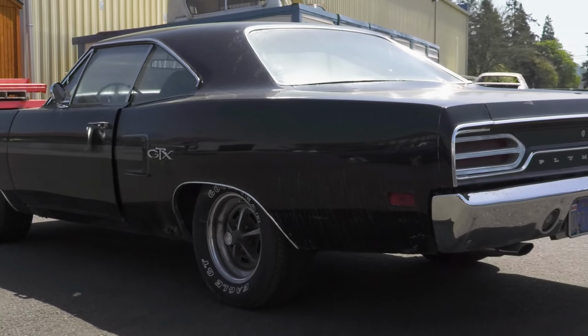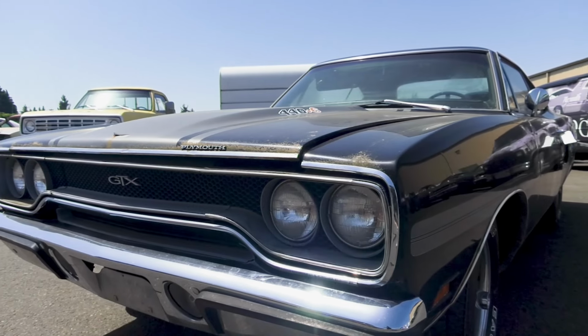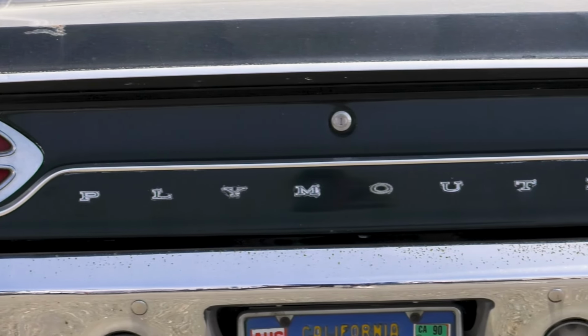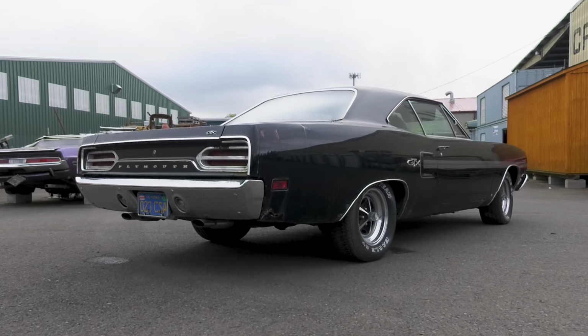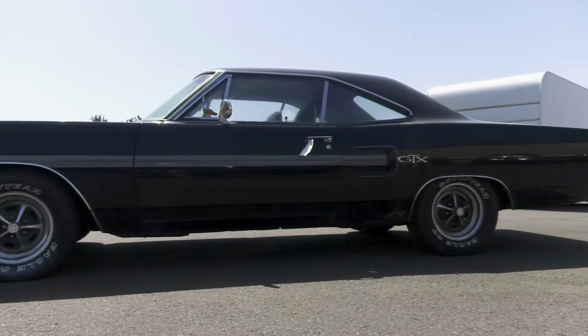Somebody way back in the day decided they wanted a black GTX. So this car, when it came to me, was black all over. Somebody had blown black paint on it over that beautiful EK2. That's such a pretty color. I can't imagine putting black over the top of it, but you know, people did what they want. They made it their own car.